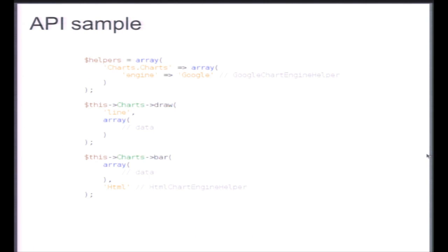Okay, here are examples of what you would do, like the API for it. You can switch the engine in the helper options, or you can do it by passing it into the method, switching which one you want.